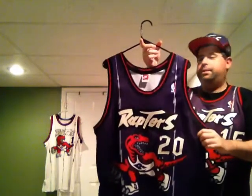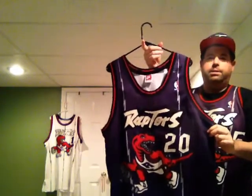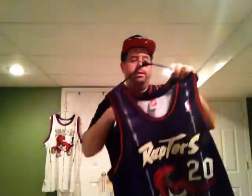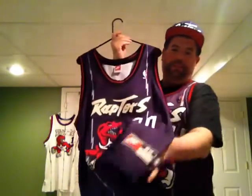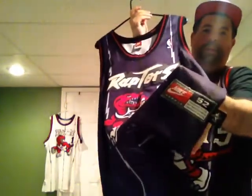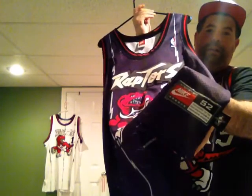So this is a vintage, authentic Nike Damon Stoudamire Toronto Raptors away purple Dino jersey. Like I said, it's tailored down to a 48, but it still has the size 52 jock tag. I do kind of wish it was a 52, but you know what? These are so hard to find in a bigger size.